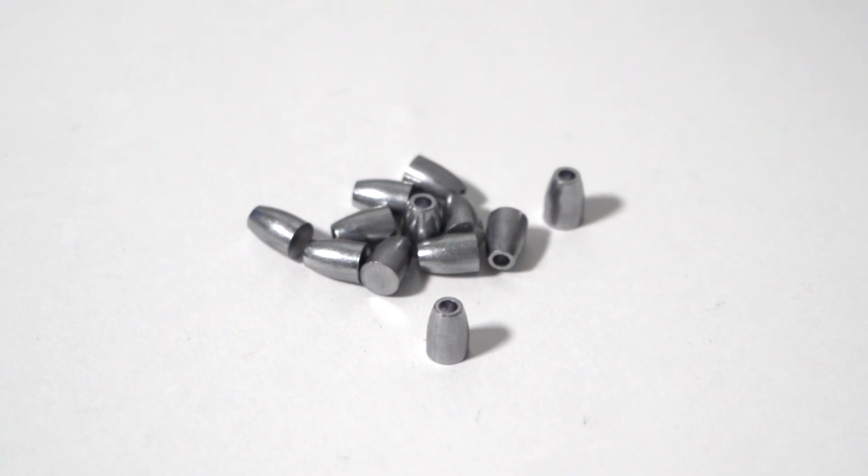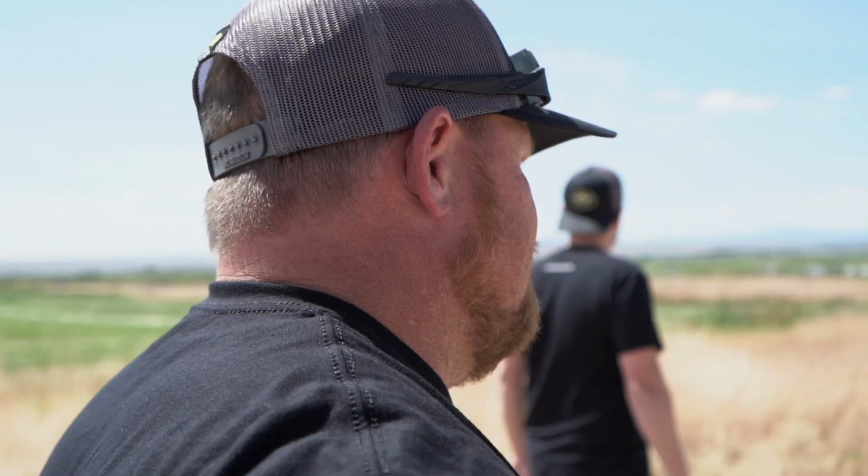Dude, these slugs. So this is the closest shot of the day. It was like 20 yards, 25 yards. And we'll see what it did. We're shooting the Nielsen 38 and a half grain hollow point. We just got those just barely in.